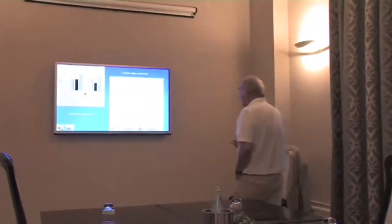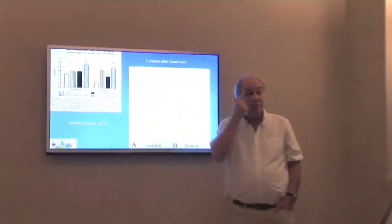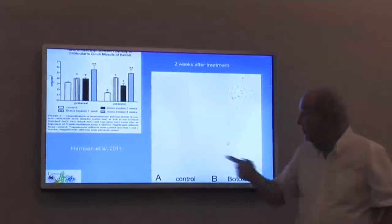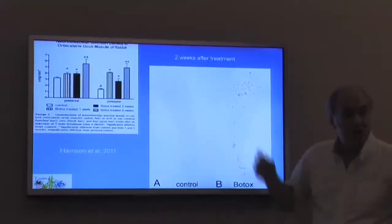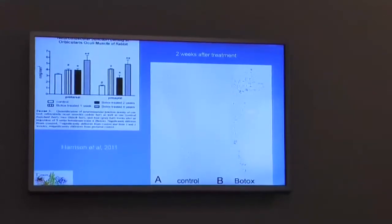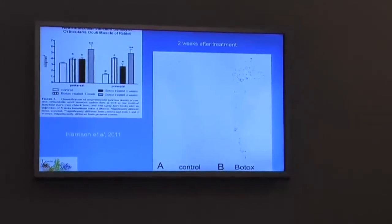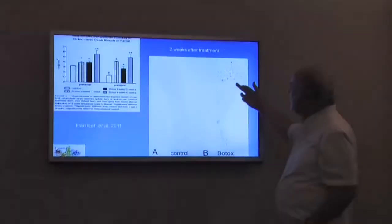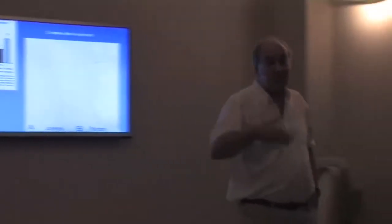We also know this. This is very interesting because this is in the same muscle but of a rabbit this time. This is before and this is after treatment with toxin. And you can see that it's trying to recover. The muscle is trying hard to recover. This is, I think, probably two weeks after treatment. So it's trying to recover, but it doesn't, because the toxin keeps working all the time, keeps functioning all the time.